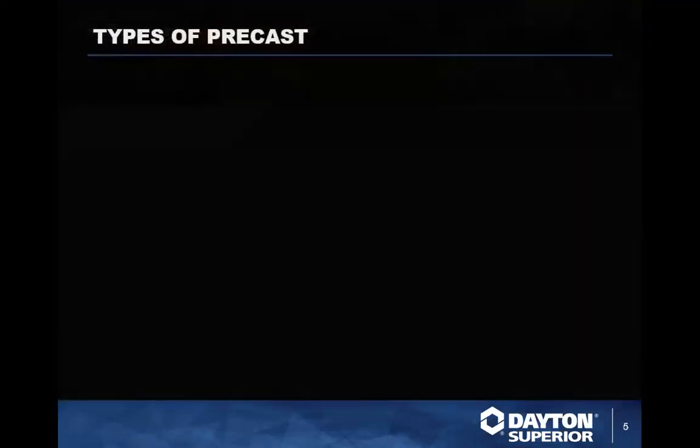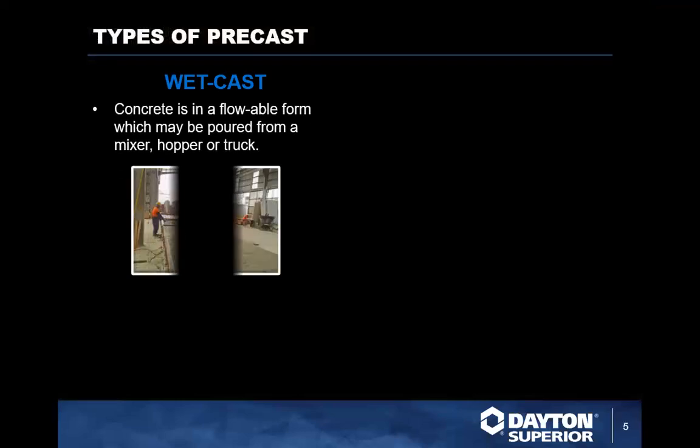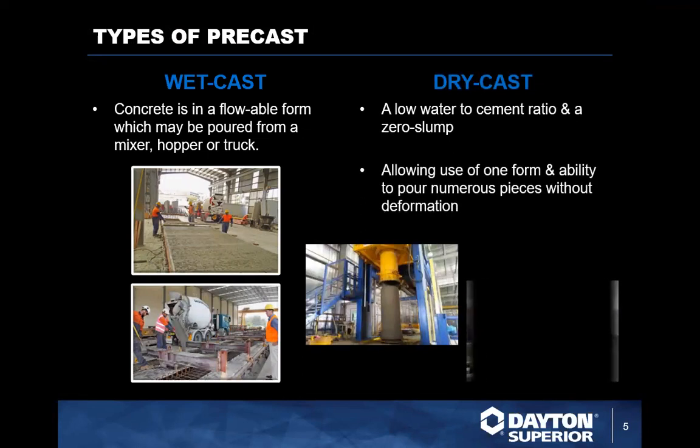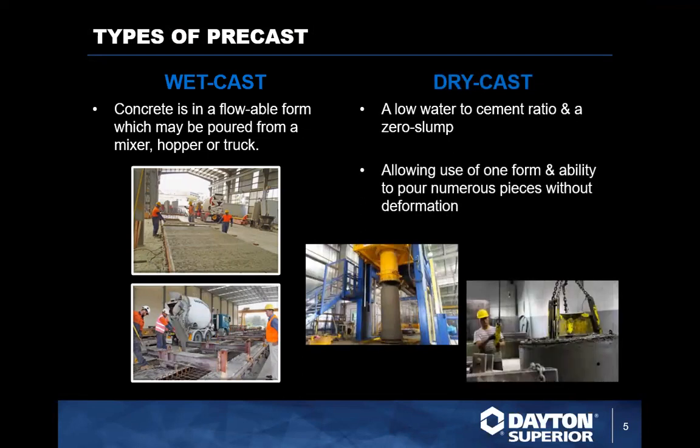Types of precast. Precast falls under one of two types, wet cast and dry cast. Wet cast is when the concrete is poured and is in a flowable state. With this method, you will need a form or a series of forms to hold the concrete in the desired shape until the concrete has cured.